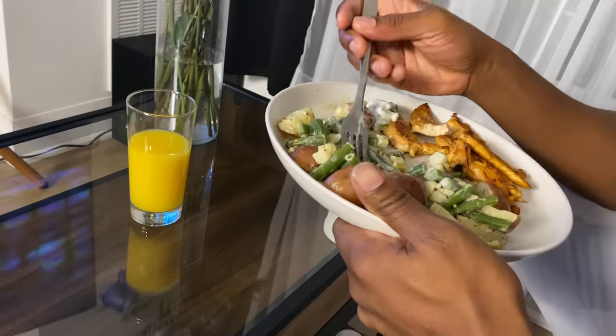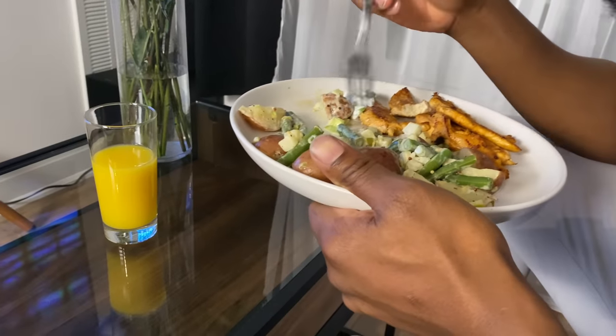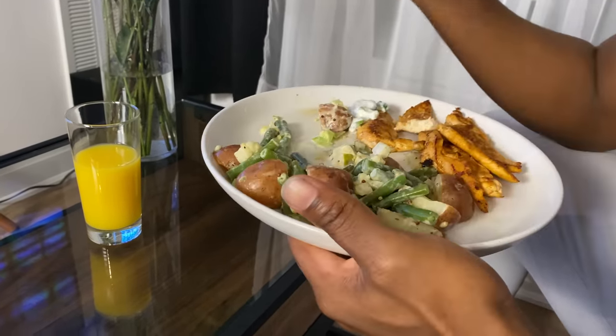It's good. If I would have this meal again, I would say, yeah, I would have it. It's very different. So out of 10? A 7. It's good. Not bad. It's pretty good. I don't know about the pickles and the green beans, but the potatoes with the seasoning, I like it. This first meal was really good.